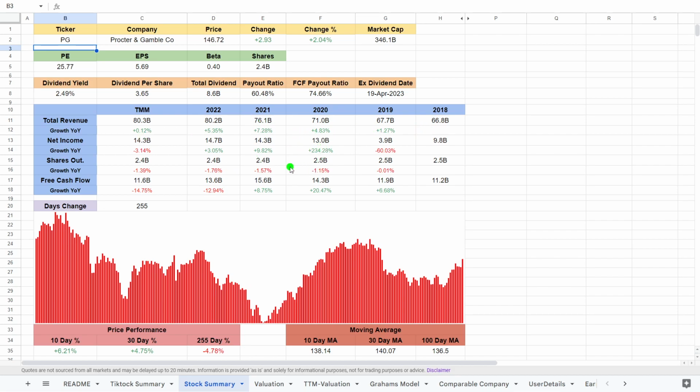Now let's have a look at the net income. Is that increasing? Yes, just shy of 10 billion, down in 2019, but has rebounded very strongly, currently at about 14.3 billion. So that is once again increasing.